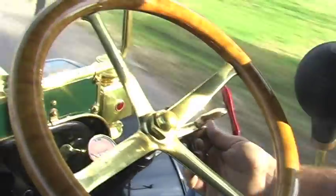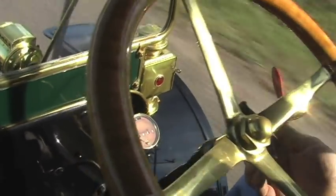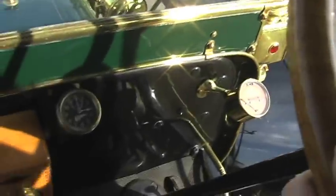What's really strange is, look at this steering wheel. That's one piece of wood. How did they bend that back then? In a full circle like that. There were some smart people back in the day.